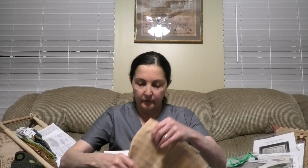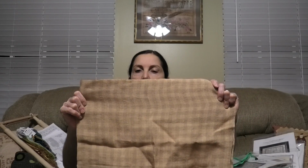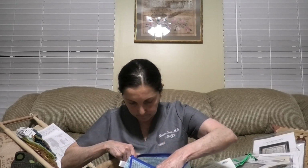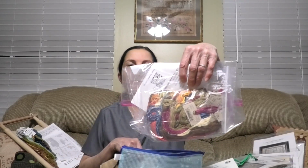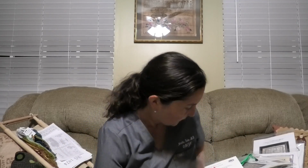Interestingly enough, this is Weeks Dye Works linen that I bought to do it on. That's this gingham linen. I thought that this alphabet would look nice on the gingham linen. In fact, I know it will. And oh, I have a whole bunch of overdyes to do this in. And that's it for this.